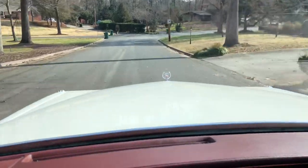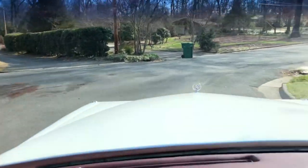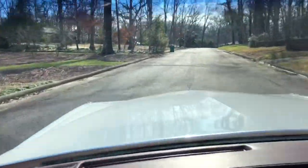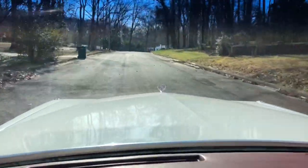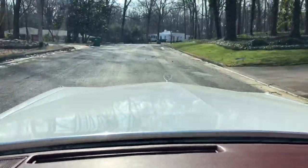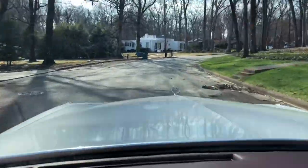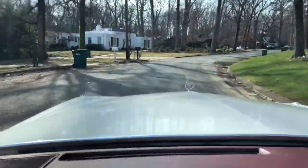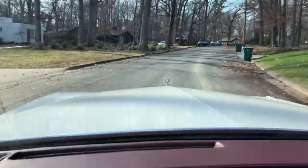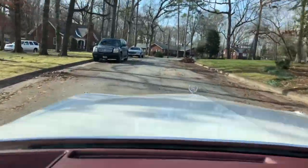At that big, beautiful, stately hood. What a view to enjoy going down the road. This is the king from another time, Cadillac Brougham. This is as good as it got, folks, 1990. If you're looking for a super nice clean one, this just might be it.